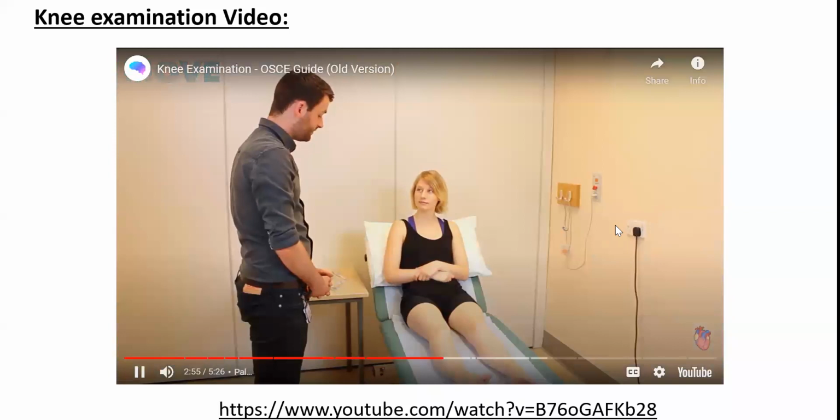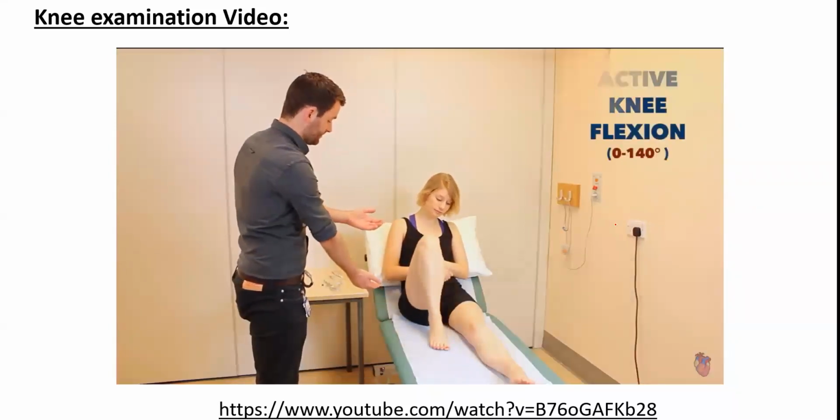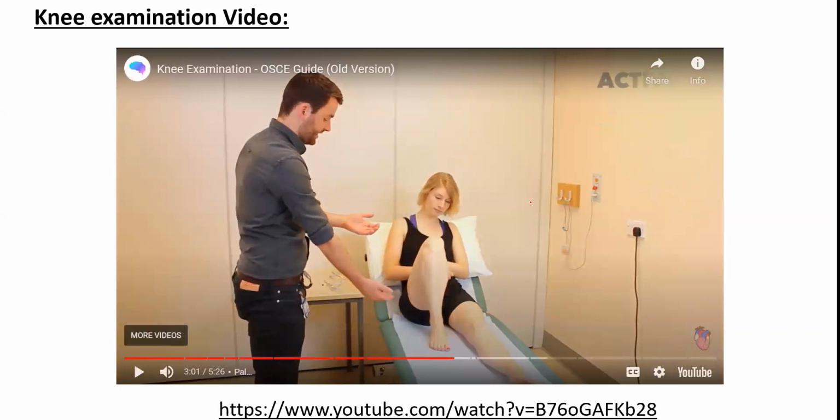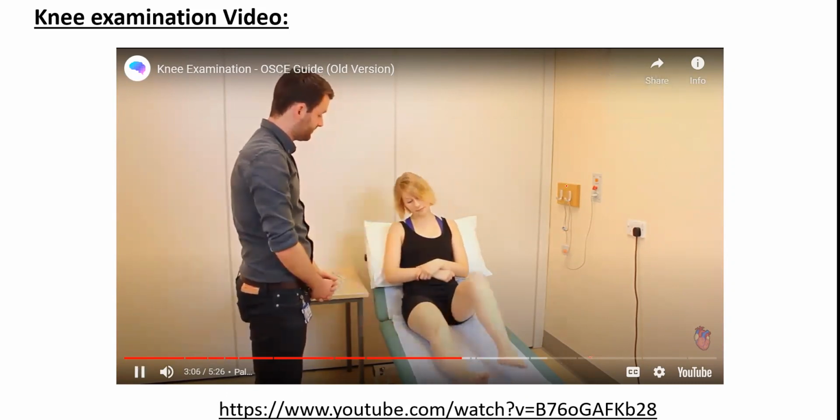So first of all, could you just bend your right knee up for me and bring your heel up the bed? Lovely. So that's the knee flexion. First, we will do an active movement. So ask the patient, can you please bend your knee? That's fine. You don't need to be very complex. Like just to the bottom again. And could you do the same on the other side for me?